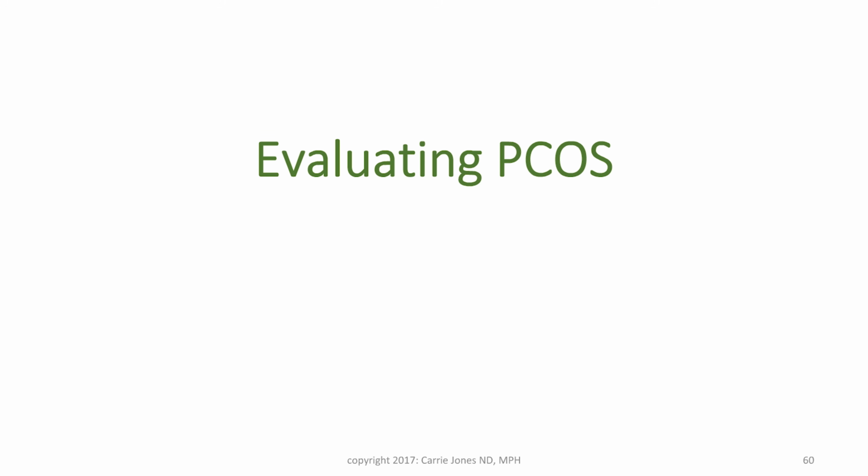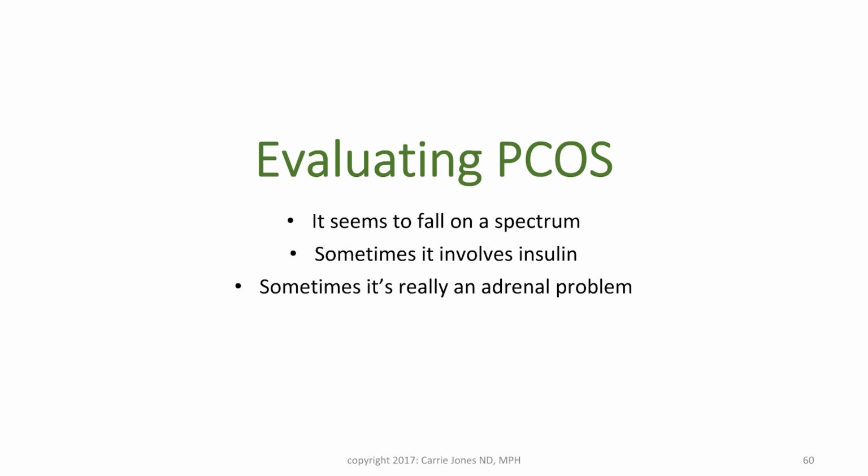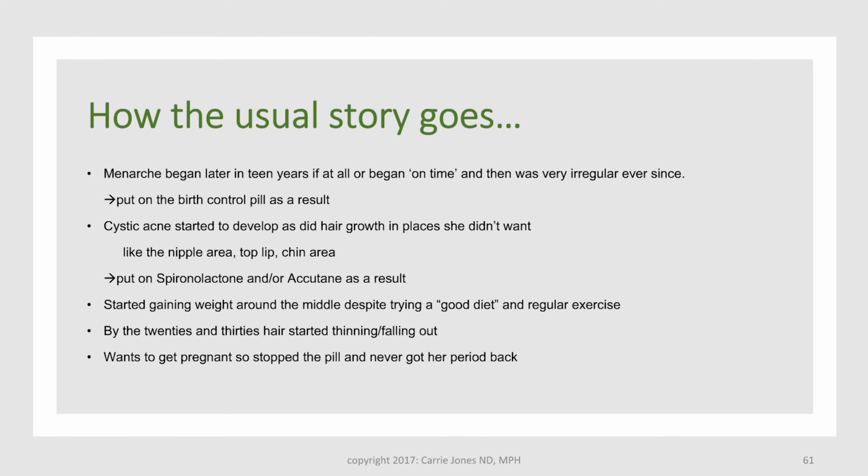All right, so we talked a lot about these hormones, and I want to move into PCOS, especially because PCOS often gets immediately lumped into an insulin problem when maybe it's an adrenal problem. So PCOS, polycystic ovarian syndrome, does seem to fall on a spectrum. How many times have you seen a patient or a client and thought to yourself, well, they look kind of PCOS-ish. They kind of fall on the spectrum. They're not totally, I don't know. Sometimes it involves insulin, and like I said, sometimes it's an adrenal problem.